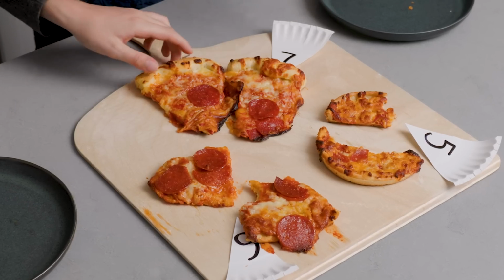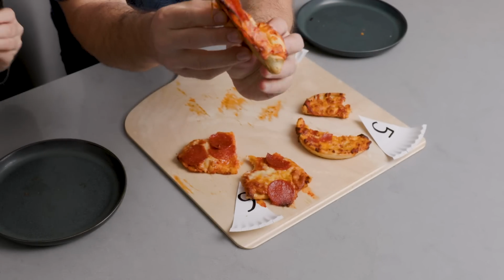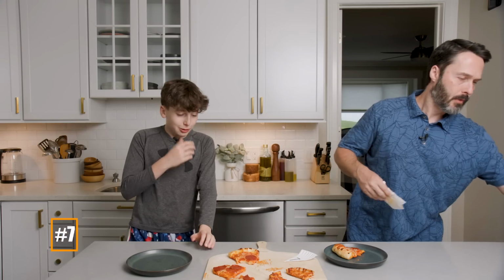Number 7 looks the best out of all of them. See the bottom. Yeah, this number 7 looks good. It has an odd taste, but I kind of like it. Wait, I want to try the crust, actually.